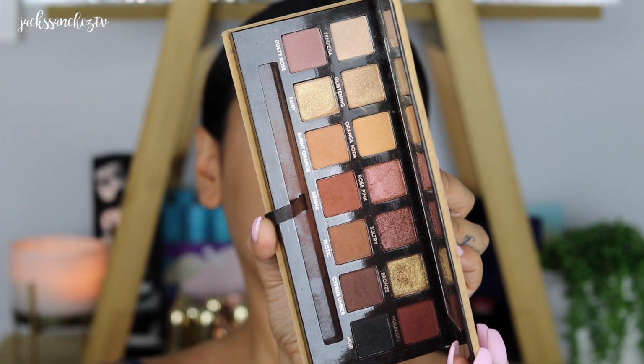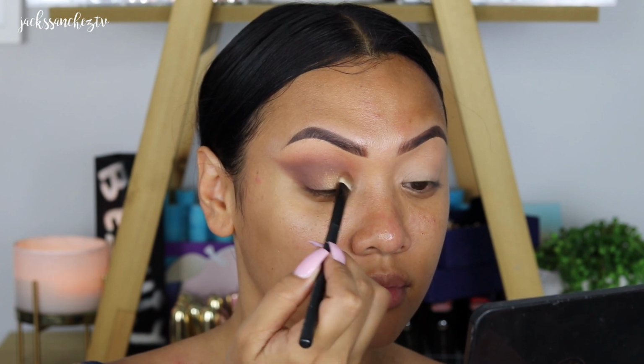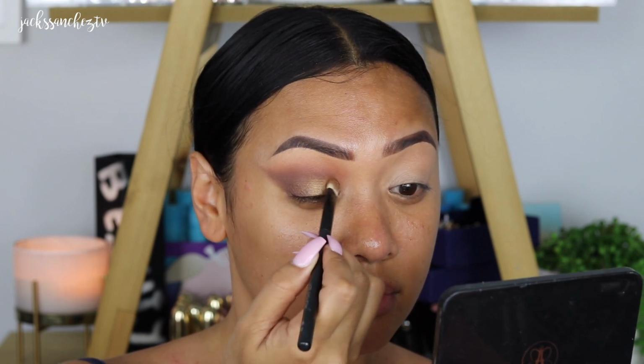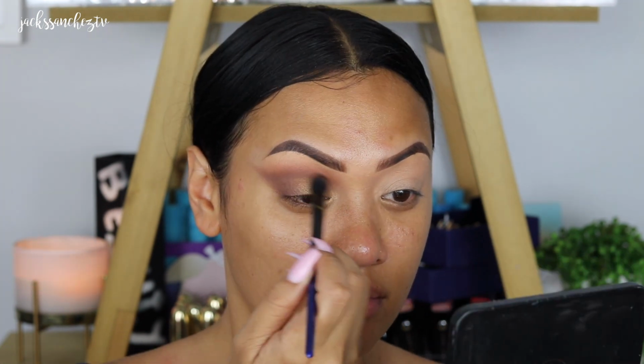And speaking of bronze, going in with the shade Bronze and placing that all over the mobile lid. I love this eyeshadow. I freaking love this palette actually. I honestly think it's a staple, and all these shades just suit every skin tone.